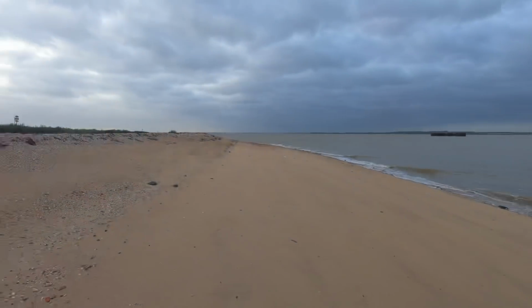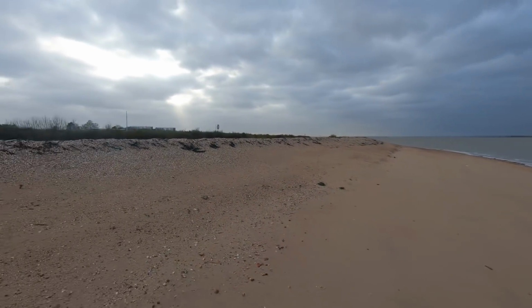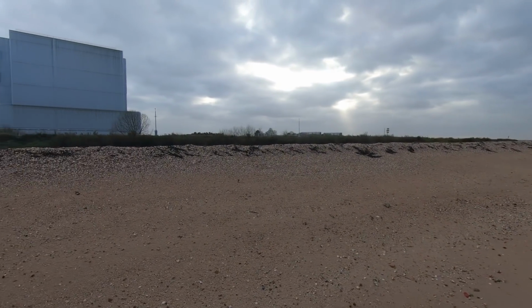Time for the pan round and look at the gear. There's a nice stretch of sandy beach with a ridge of broken shells at the top. The weed marks the strand line.